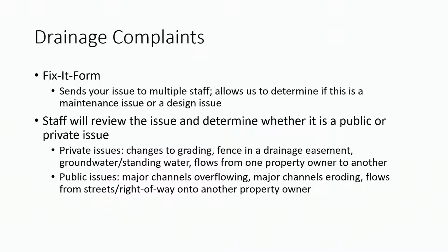But as things erode, as major drainage channels, if they're overflowing, those are the things that we really look out for. And then if water is coming from those major channels or from streets onto a property owner where it's not supposed to go, that's something that the city would get involved in.